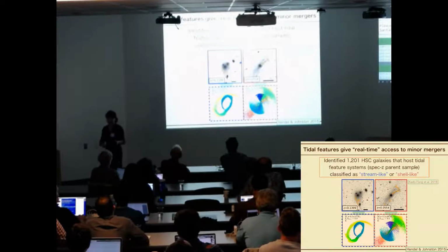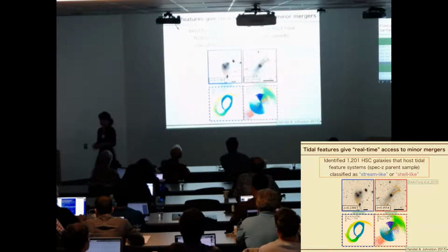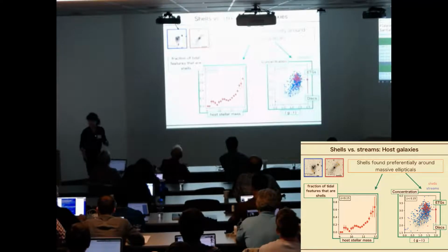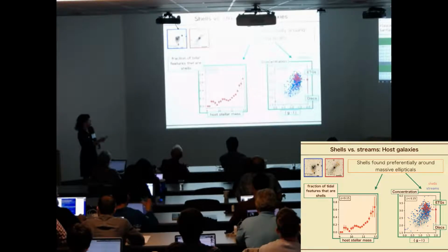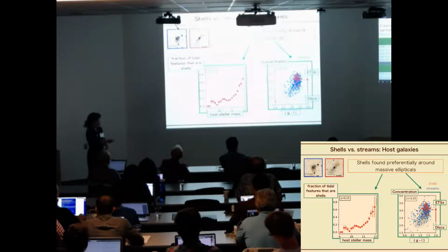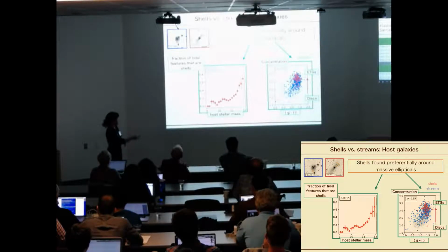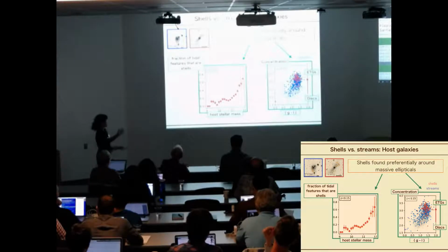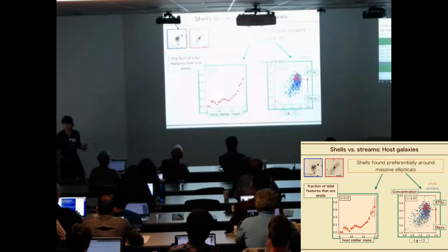And the reason that we do that is because stream-like and shell-like morphologies generally correspond to the angular momentum of the satellite during infall. So we can use this to see if the streams and shell populations show different characteristics. So the easiest thing to start with is the place that has the most light, up in the host galaxies. And we find that shells are preferentially found around massive ellipticals. So here is the host stellar mass versus the fraction of tidal features that are shells. And it rises pretty monotonically towards higher masses. And this was expected already from simulations by, for example, Zhang et al. in 2013, that more massive galaxies experience more radial satellite infalls.